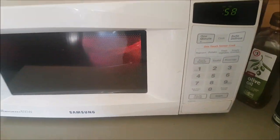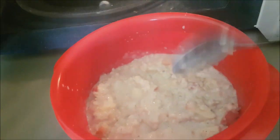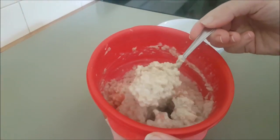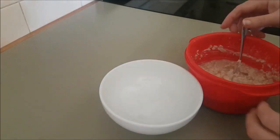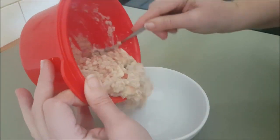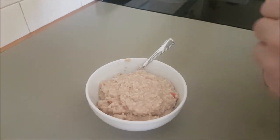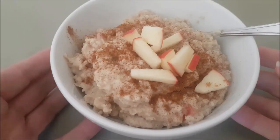If you'd like to cook your oats on the stove top, just do it the way that you normally do it at home. Or if you'd like to do overnight oats and soak your oats in the fridge and have a cold porridge in the morning, that would work really well as well. I like to top off my oats just with a little extra cinnamon, but that's completely optional as well.